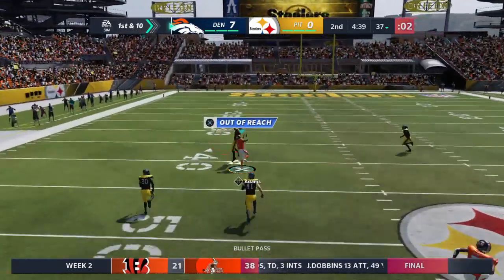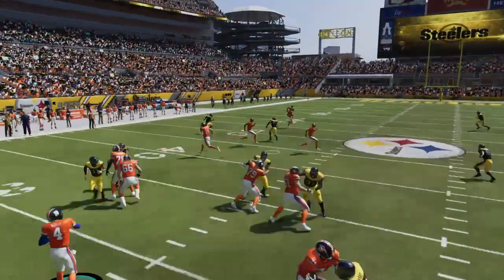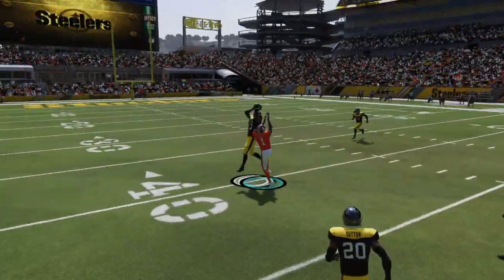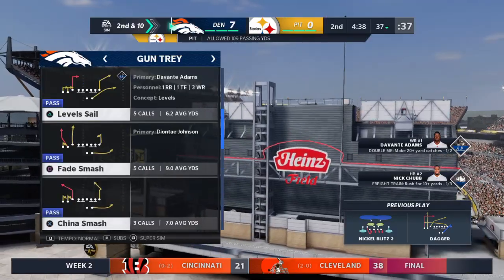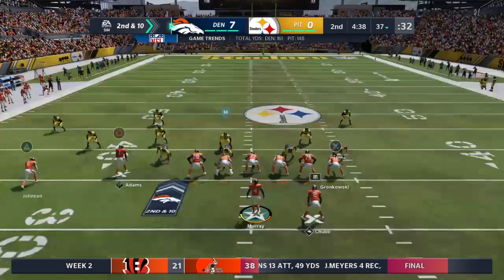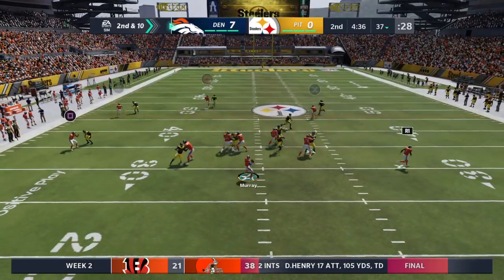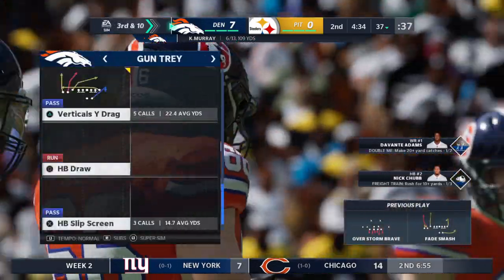After the turnover, here's Murray. An incomplete, crisis averted. Almost picked. Instead, 2nd down. Incomplete. It's now 2nd and 10. To throw again, Murray. And that one goes incomplete. He's maybe lucky it wasn't a fumble as he got hit as he threw it.